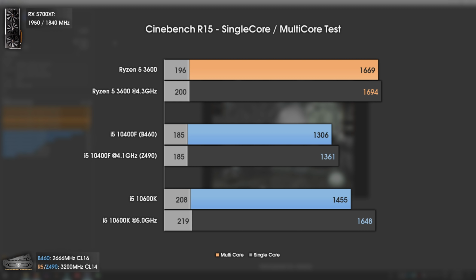The i5-10400F, on the other hand, maintained the single-core performance, but improved the multi-core performance by 55 points. The i5-10600K was the one to benefit more in terms of single and multi-core performance once we raised it to 5 GHz. We've seen a difference of 11 points in single-core and almost 100 points in terms of multi-core, which almost puts it on par with Ryzen 5 3600. Now, let's move on.